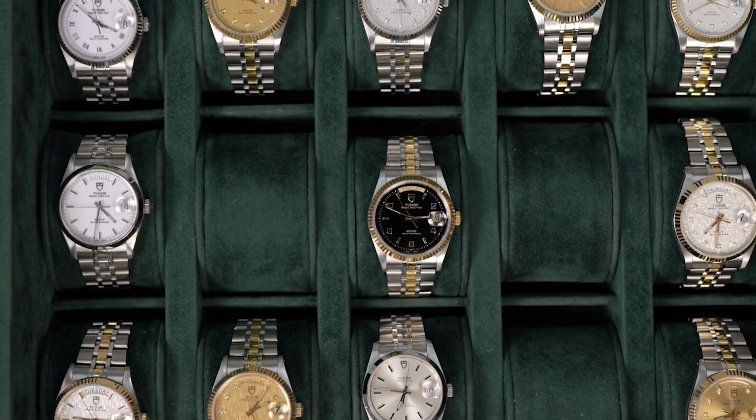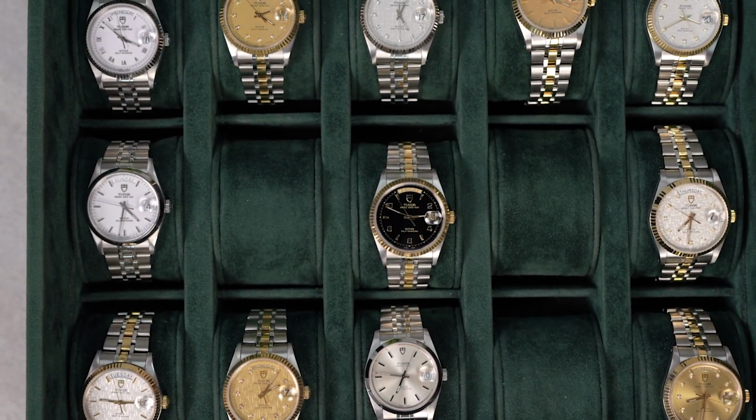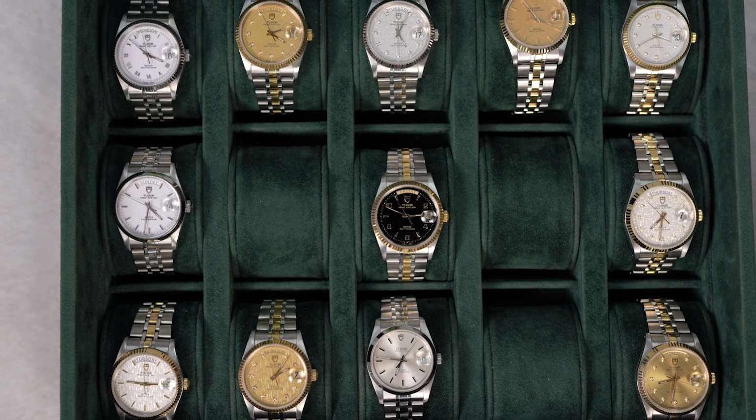We're talking about the Tudor Prince Date and the Tudor Prince Date Day. And as many of you know, Tudor is like a daughter company of Rolex itself, and therefore they are of course trying to be the, let's say, cheaper alternative to Rolex. And especially when you're getting into the luxury watch segment, maybe you don't want to spend 5, 6, 7, 8, 9 or even 10,000 euros on your first watch, and the Tudors we're talking about are the perfect watch to take when your maximum budget is between 2,000 and 3,000 euros.